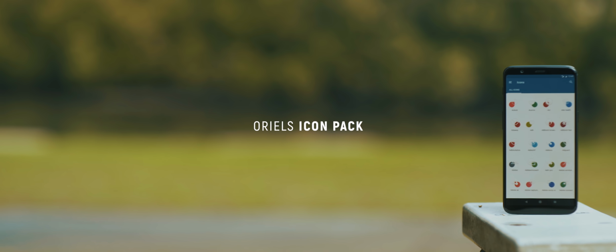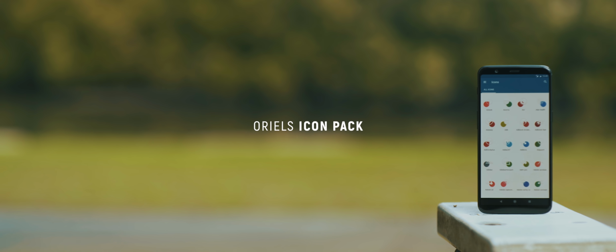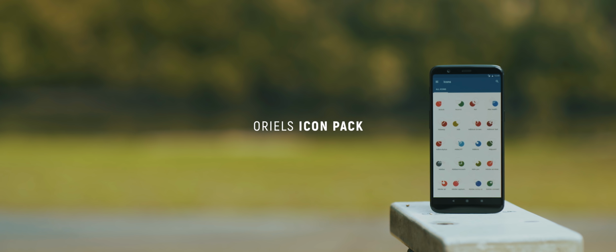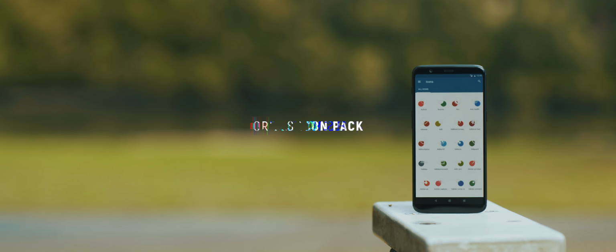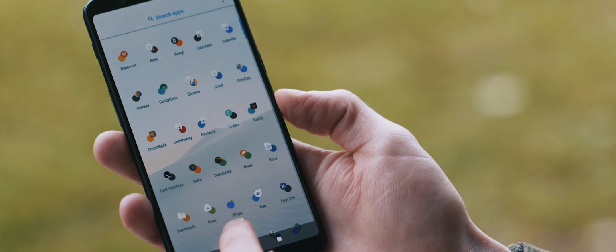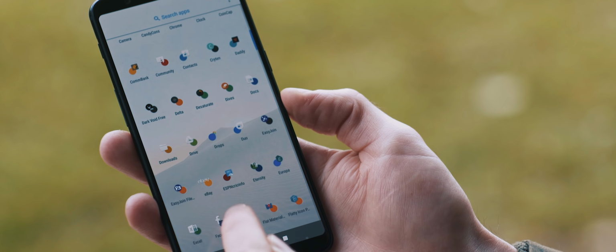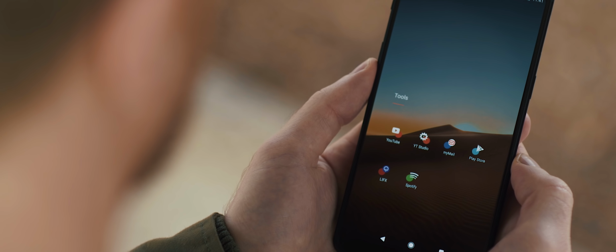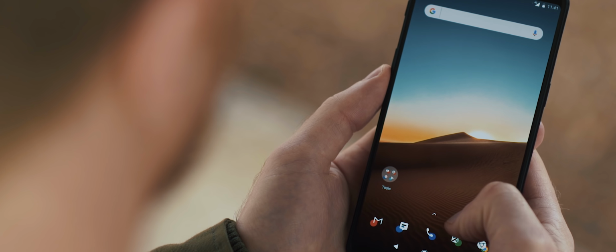I love finding new icon packs that not only stand out in their design, but also keep things minimal and clean, and the ORIELS free icon pack is an icon pack that I definitely think fits that bill. So the design of each of the icons in this pack actually reminds me somewhat of the Android dot notifications that were introduced with Android Oreo, because at the base of each icon is a colorful dot, the color of which is taken from the application's base color.